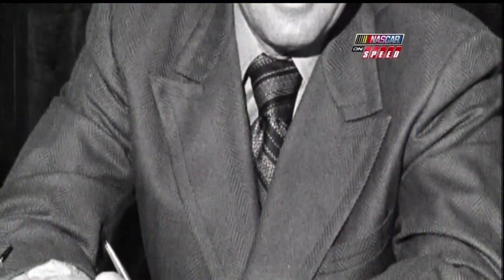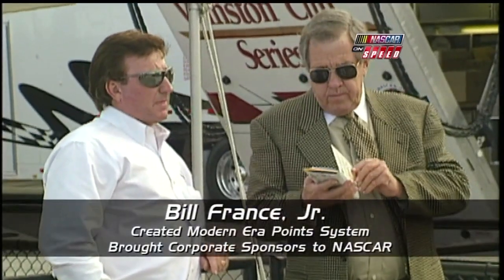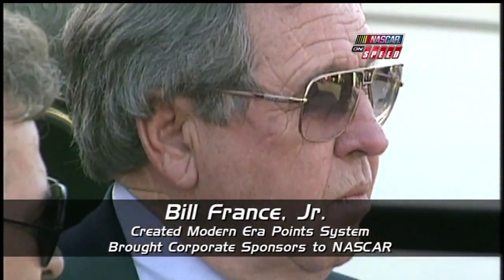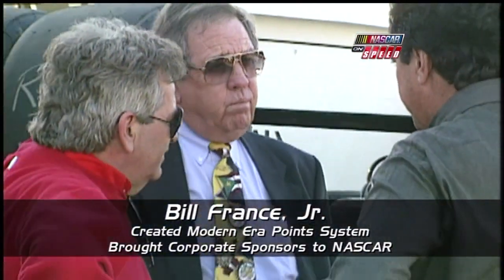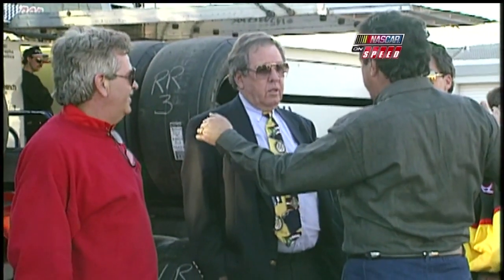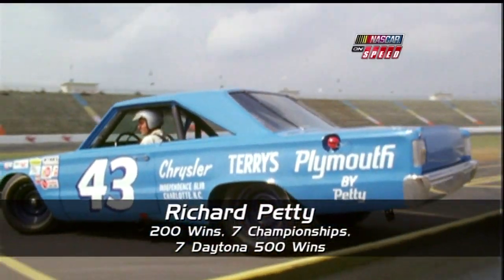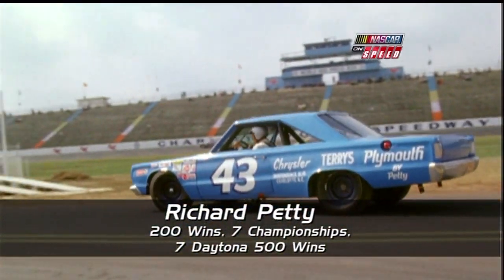Bill France Jr. took over NASCAR from his dad in 1972. His ascension to NASCAR's leadership role was likely the most important event in the sanctioning body's history. As a rulemaker, promoter, ambassador, and salesman, he set the standard by which all other forms of motorsports are measured. Well, how about Richard Petty, the king of stock car racing? 200 wins. He has 95 wins ahead of the next closest competitor.